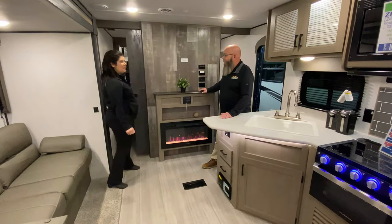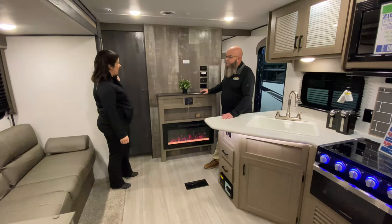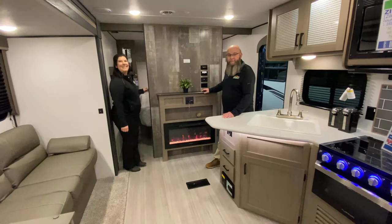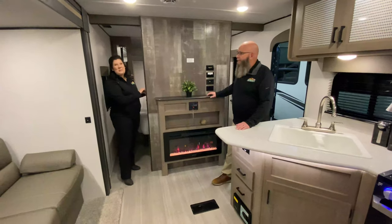Another nice thing, instead of a curtain, you get actual doors to kind of close off the main bedroom space away from your kids. I knew that's where you were going, away from the kids. A little break. Not far enough. You need those breaks, right?